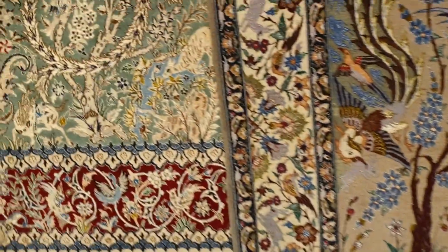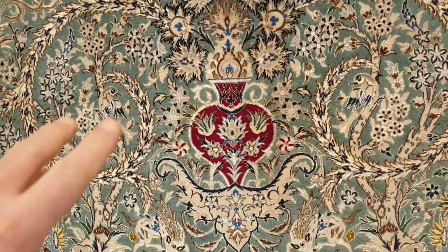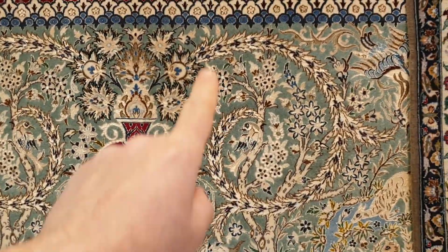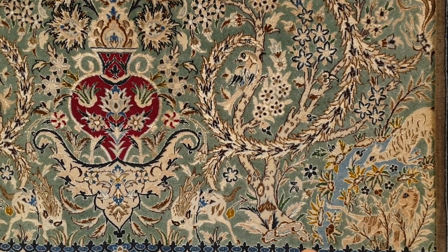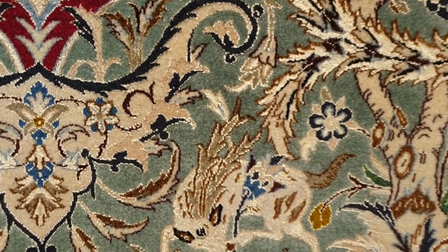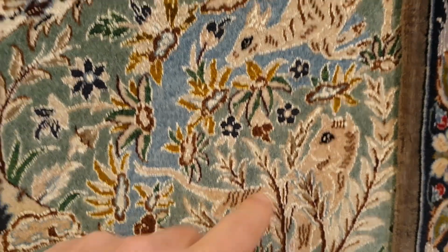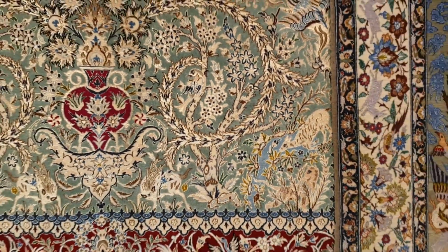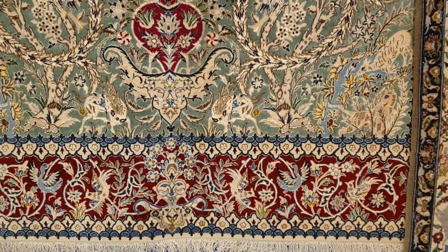Now, when you look over here on the Nain rug, very similar, although this Nain rug is, you notice, extremely busy. But if you just focus on one area and you look long enough, all of a sudden you are going to see birds. You will see animals. I'm just going to point them out to you, because as you zoom out, if you step back, they become much harder to see. And the same thing in the borders.